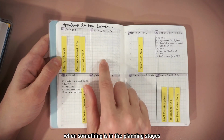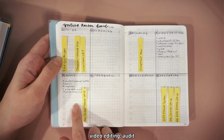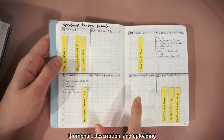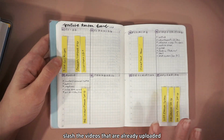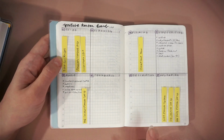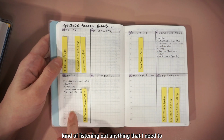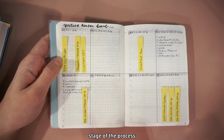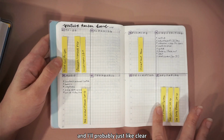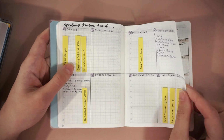When something is in the planning stages, I put it here: filming, video editing, audio editing, thumbnail, description, and uploading, and then the videos that are already uploaded. And then I started kind of listing out anything that I need to really keep in mind when I'm in that stage of the process. And I'll probably just clear out these uploaded videos every month or so.